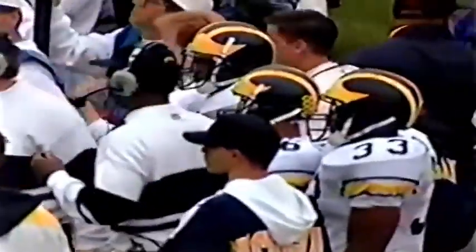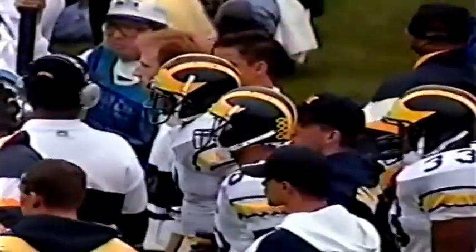Who's he laughing at? Was he talking to one of the Michigan linemen, or was he talking to the referee? You see him smiling? I thought he was carrying on a conversation with a guy he just whipped.